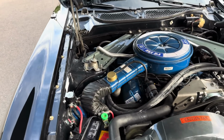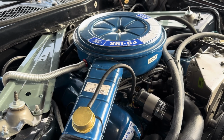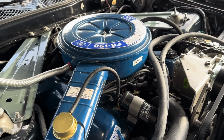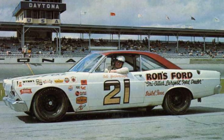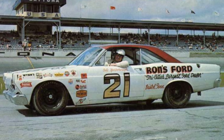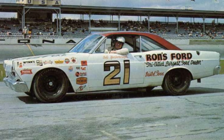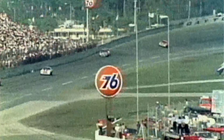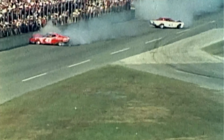It produced up to 266 net horsepower and was a favorite among enthusiasts seeking a street-legal powerhouse. NASCAR success. During the early 1970s, teams like the Wood Brothers Racing used Cleveland-powered Fords to secure multiple victories, including David Pearson's legendary win at the 1976 Daytona 500.